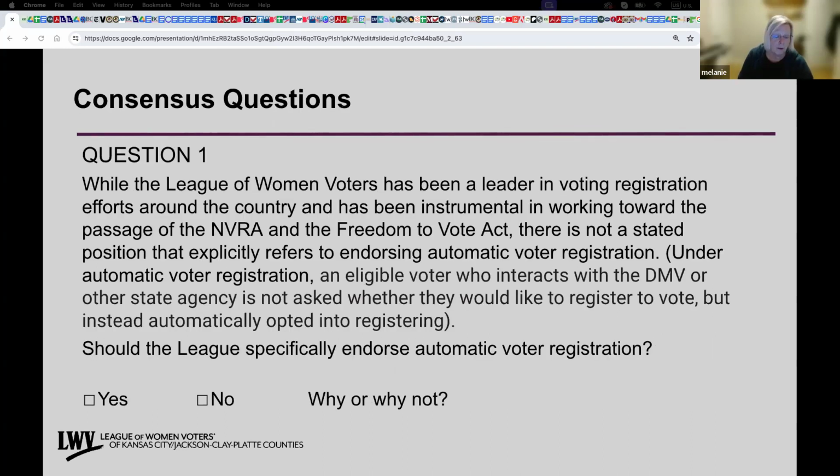Consensus question 1. While the League of Women Voters has been a leader in voting registration efforts around the country and has been instrumental in working toward the passage of the NVRA and the Freedom to Vote Act, there is not a stated position that explicitly refers to endorsing automatic voter registration. Remember, under automatic voter registration, an eligible voter who interacts with the DMV is not asked whether they would like to register to vote, but instead is automatically opted into registering. Should the League specifically endorse automatic voter registration? Yes, no, why or why not?